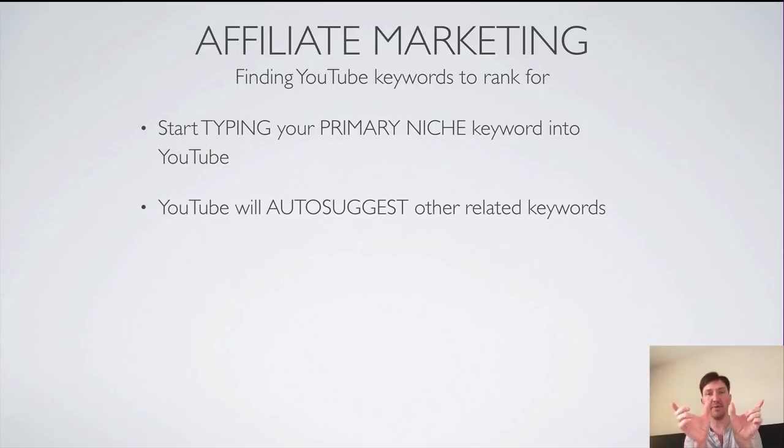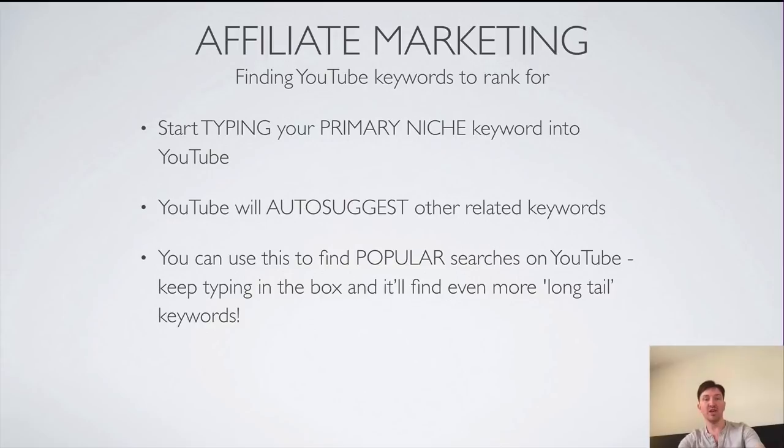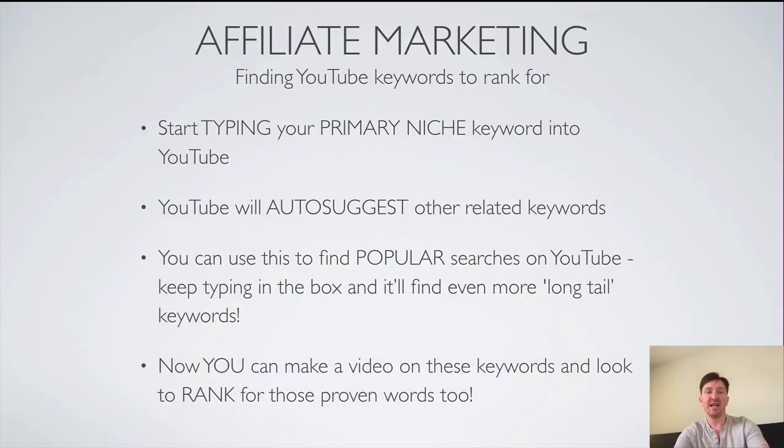Now, if you continue typing, so if you go Zumba Fitness and you don't click on for men, but you type in for men, then more suggestions come up, and it'll say for men in the UK or in the US or in Australia. It'll suggest even longer tail keywords the more you type in, which is an amazing way to find good stuff to make. So you can use this to find popular searches on YouTube and keep typing in the box, and you'll find even more long tail keywords like I've just mentioned. Now you can make a video on these keywords and look to rank for these proven keywords too.